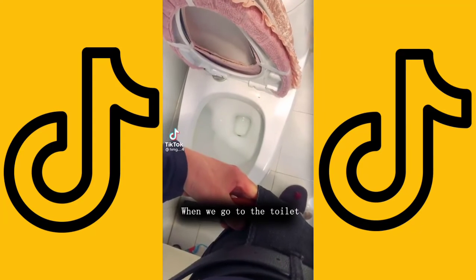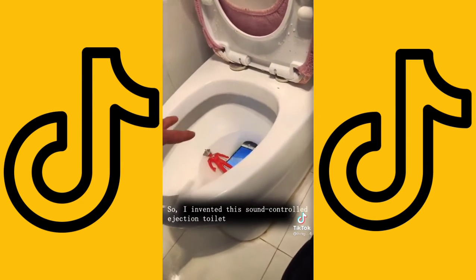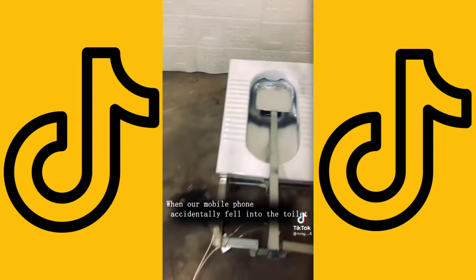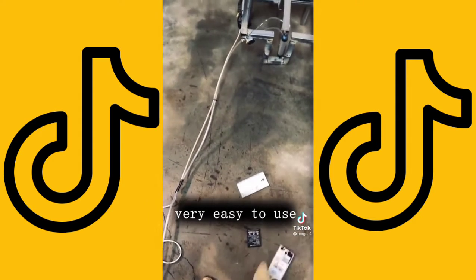When we go to the toilet, the phone can easily fall into the toilet, and salvaging it is very strenuous. So I invented this sound-controlled ejection toilet for when our mobile phone accidentally falls into the toilet. The design is very human, very easy to use.